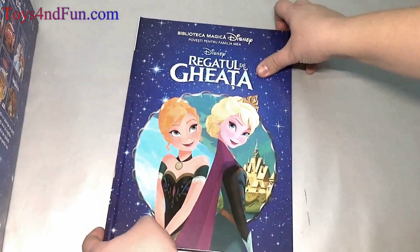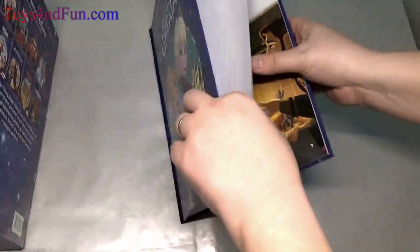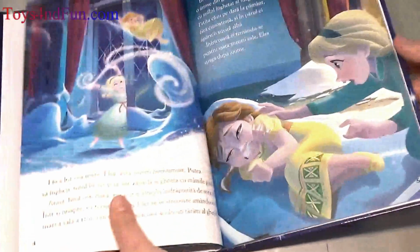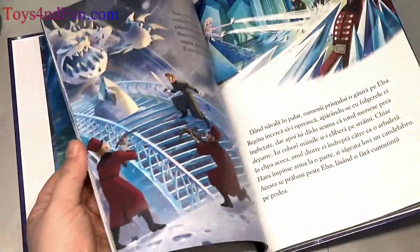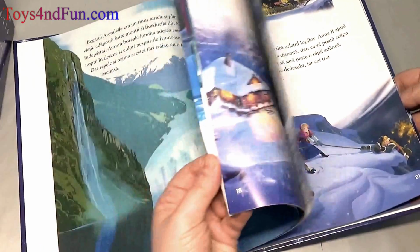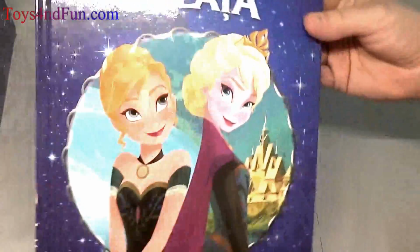So we have the book Frozen, the first book we got. I'll show you inside. Oh, it's so nice. Look, Elsa and little Anna. Hi. Okay. So it's the whole, as you can see, picture colored book that you can read to your kids. It's Frozen. Yay! It's a wonderful book.